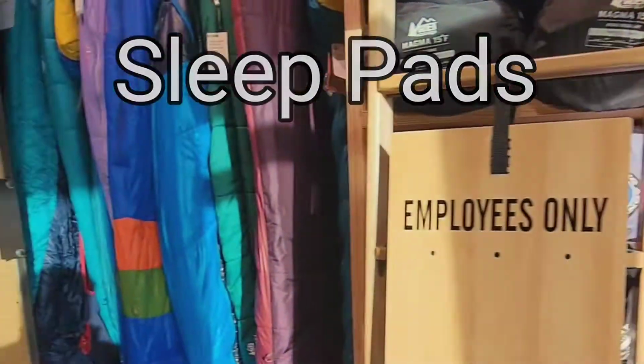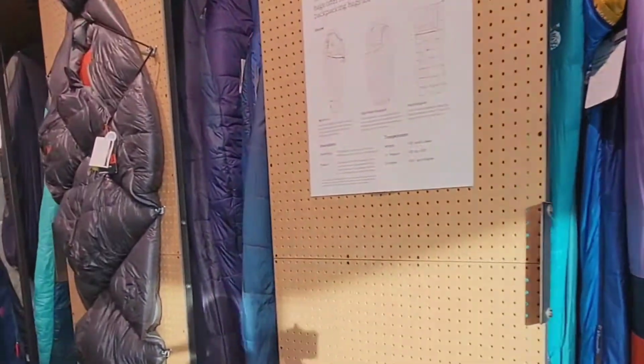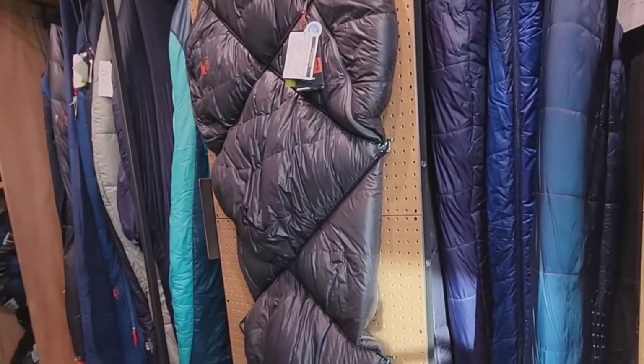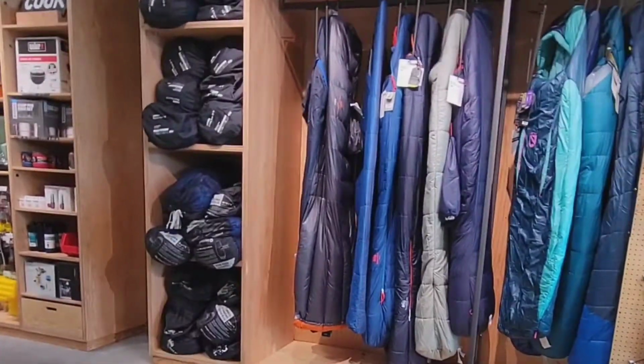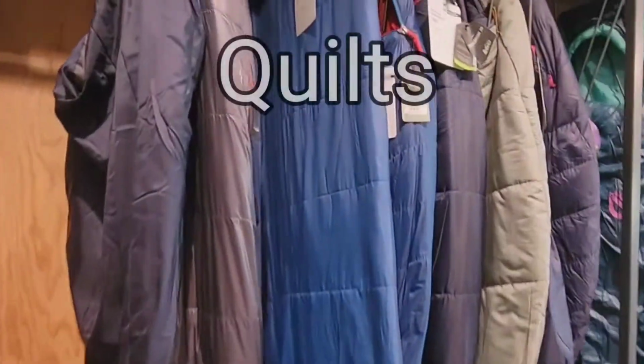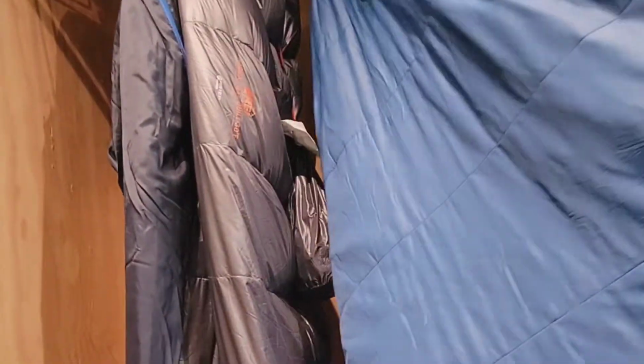Over here they've got your sleep pads, and then also your sleeping bags and quilts. So we've got sleeping pads here. Great way to come in. If you're like me, I like to hold it in my hand rather than just ordering it online. If you like to order online, fine, but I like to put my hands on it, feel it, try it on, that kind of stuff. So it's a great way to do that. We've got all these quilts here. They're very, very nice.